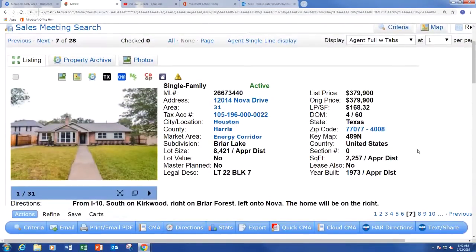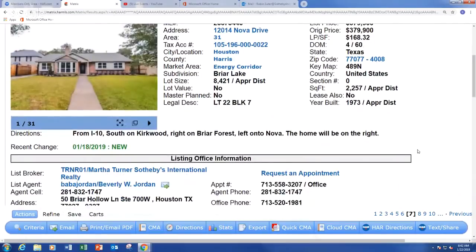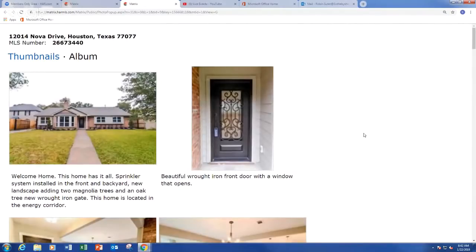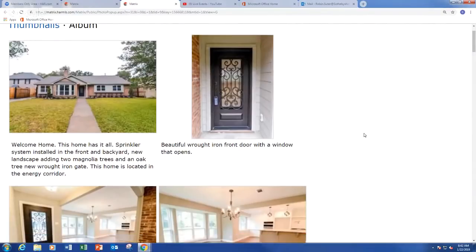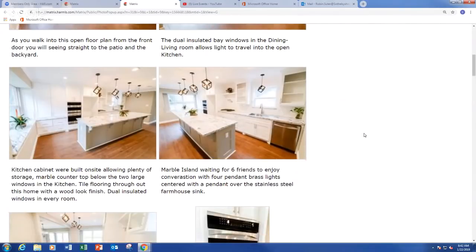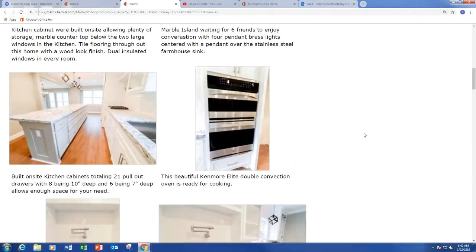$12,014 Nova in Briar Lake, $379,900, Beverly Jordan. This house is a four-bedroom, two-and-a-half bath. They completely had walls knocked down, half bath added. Really nicely done. All the concrete has the sidewalks to the front door to the garage.